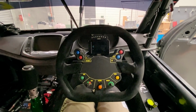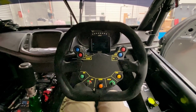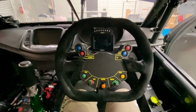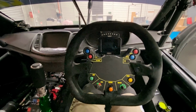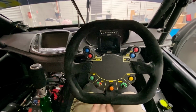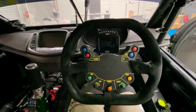So here I am in the HRT VF Commodore, basically the car that you see on the Supercars grid today. So steering wheel looks a lot different, doesn't it? It's flat top, flat bottom. Again, the flat top is more for drivers' visibility, and the flat bottom is continuing on, getting a bit more room to get in and out of the cars.